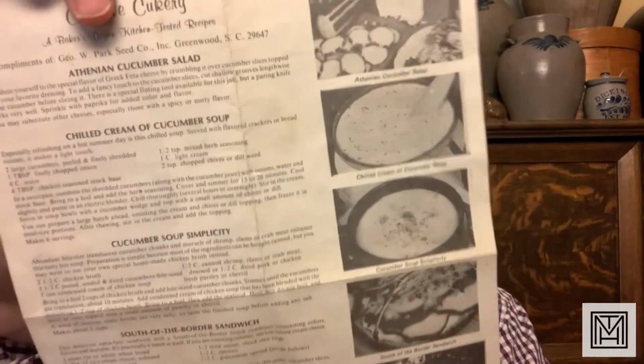It looks like this is a cookbook. Creative Cookery. Cukery. Oh, cukery, because it's all cucumber recipes. Athenian cucumber salad, chilled cream of cucumber soup simplicity, south of the border sandwich, cucumber cocktail dip, and cucumber tidbits. So there's some photographs. I don't know who would have issued this.